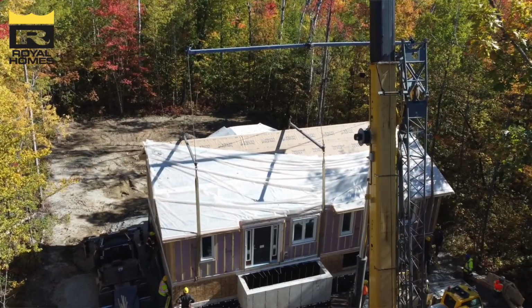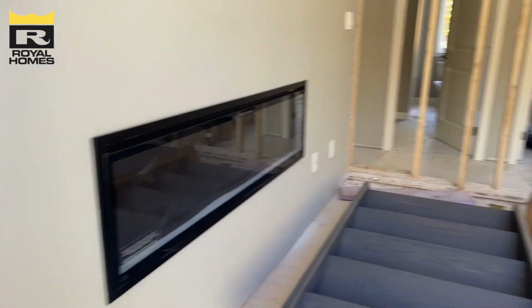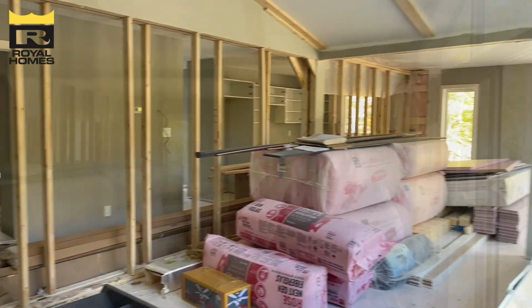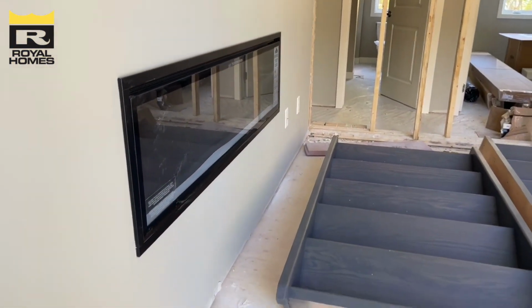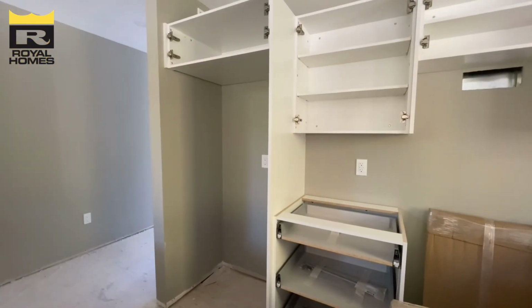Hi, welcome to the custom home that we just delivered. There is still some modifications that have to be done. This is a mix between the design of the Bala LE and the Bala. We've got a lot of design features added. We've got charcoal gray stain on the staircase, and the charcoal gray beam. It is still a work in progress.